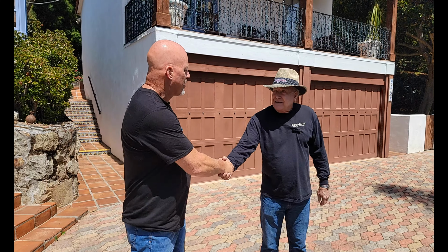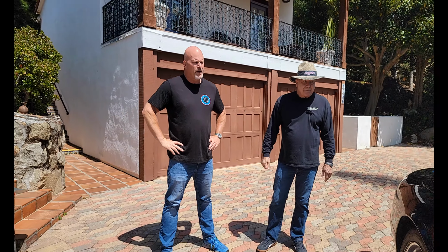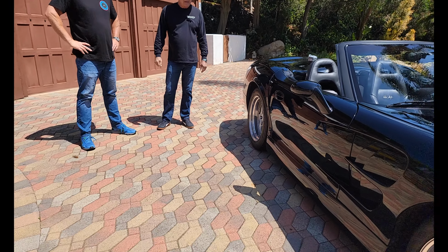We're here at Del Dios Motor Club. Cal, my good friend, came out today. He's a member of the club. He's brought out his Shelby Series 1 1999, one of 249 produced, and this one's even more special.